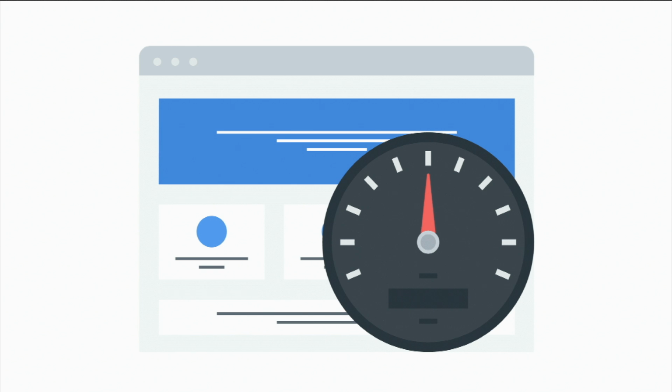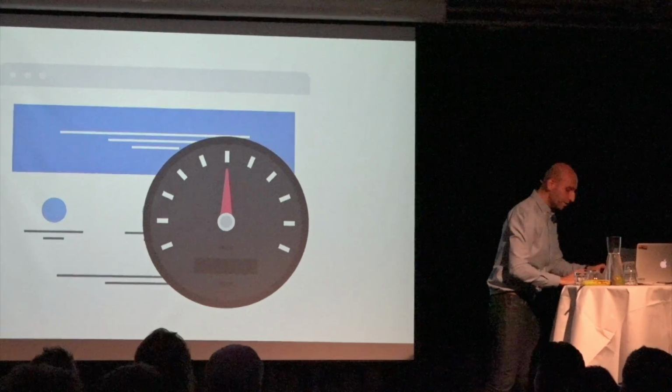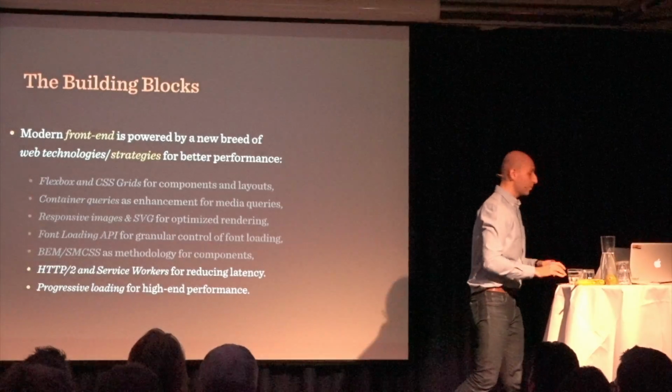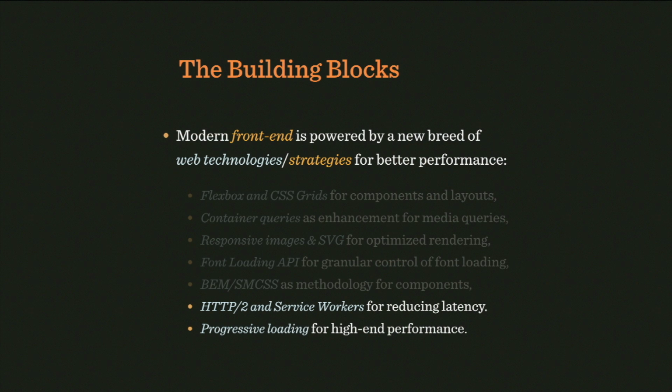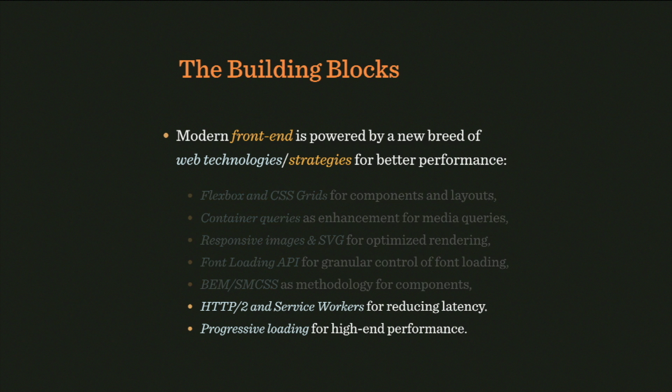I have like 100 slides to go through, but what I want to finish up with is one major thing we have to look into today. We have these fancy things in front-end. We have Flexbox and CSS grids for layouts. We have container queries we can use with JavaScript as an enhancement for media queries in CSS. We have responsive images and SVG. We have the font loading API for web fonts. We have fancy methodologies like BEM and SMACSS. And the most important ones are the last ones.